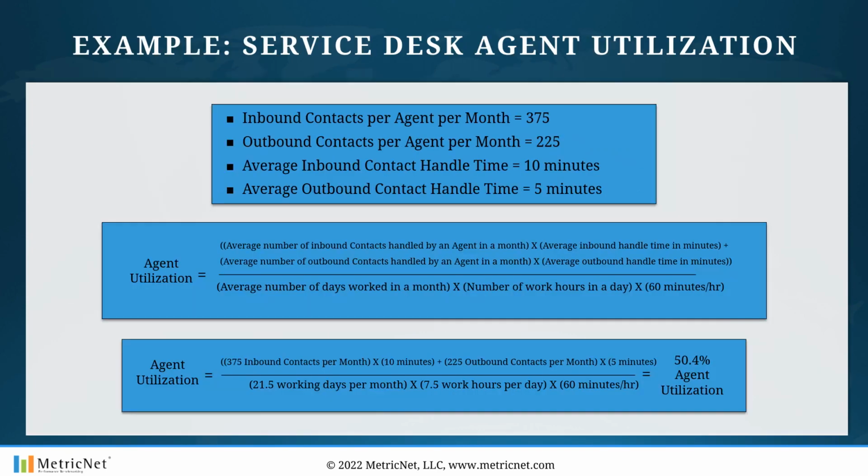So let me show you an example of this. Let's say we have a service desk handling 375 inbound contacts per month, placing 225 outbound contacts per month. Let's assume that the inbound handle time is 10 minutes and the outbound handle time is 5 minutes. If we run the math on that, we've got 375 inbound contacts multiplied by the 10-minute handle time. We add to that the 225 outbound contacts multiplied by the 5-minute handle time. That gives us our numerator.